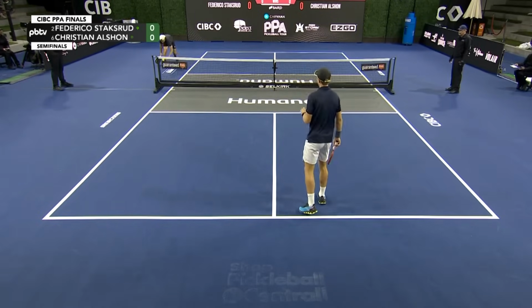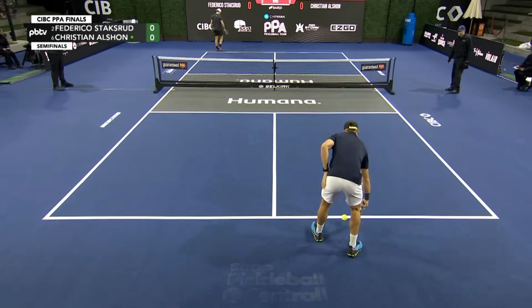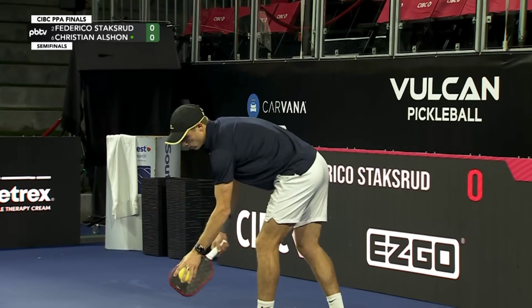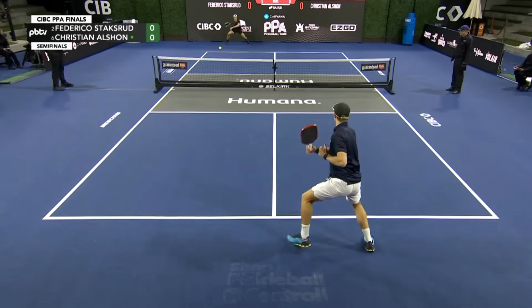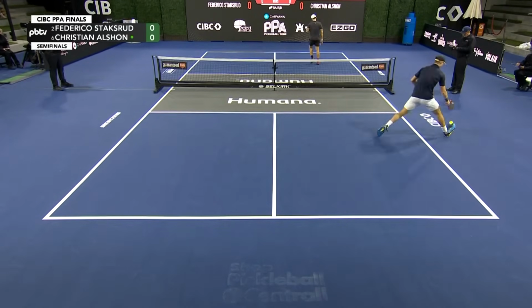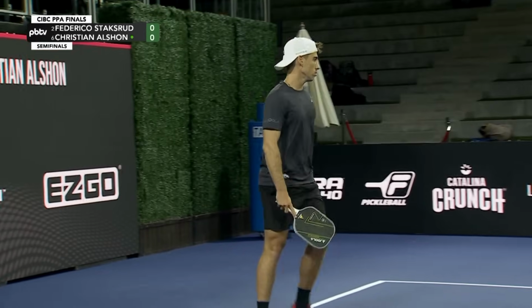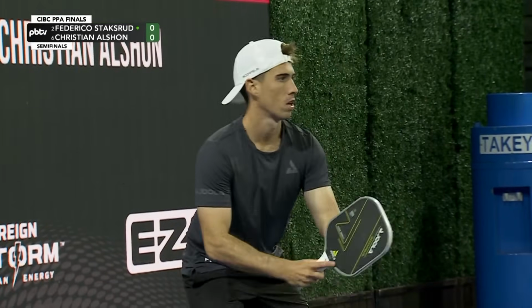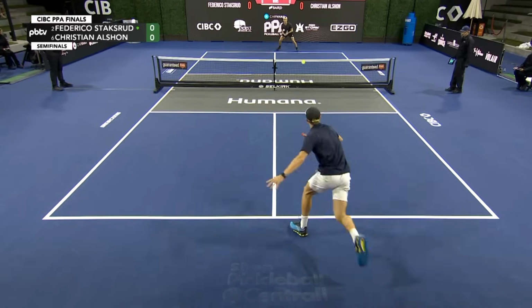You know, similar in style to Tyson McGuffin, you will see Staksrud run around, look for some forehands, but he will swing at the backhand more than McGuffin. This is going to be a big match about depth and pace of serve, setting up forehands.